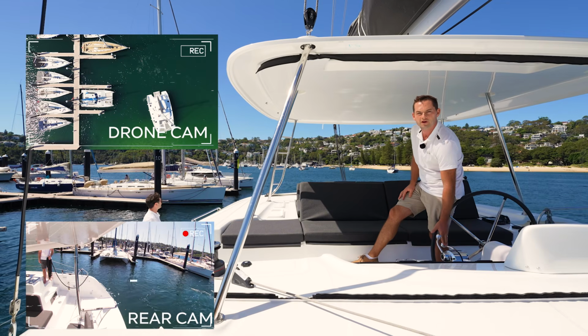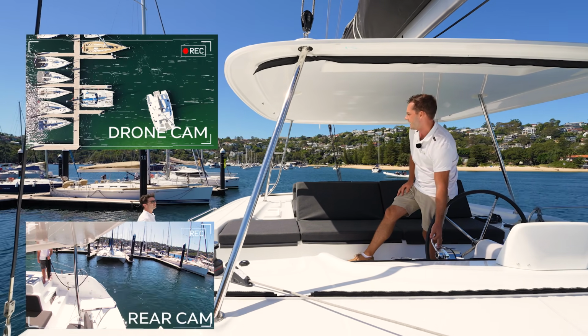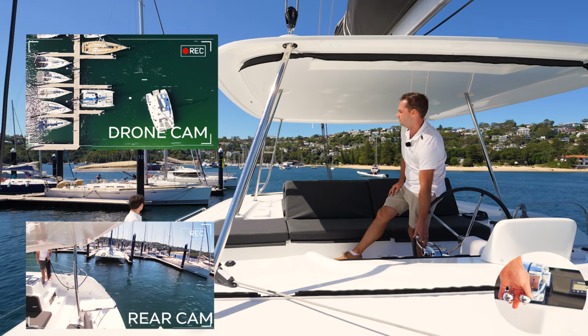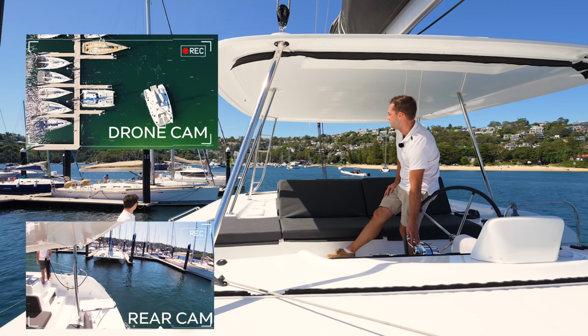In order to start the final approach, I need to start getting the boat to move backwards. And I'm going to do this by putting both engines in reverse. And as I come up, you'll see I'm starting to move backwards now. I've got about 1 knot of boat speed. I'm going to go a little bit faster.